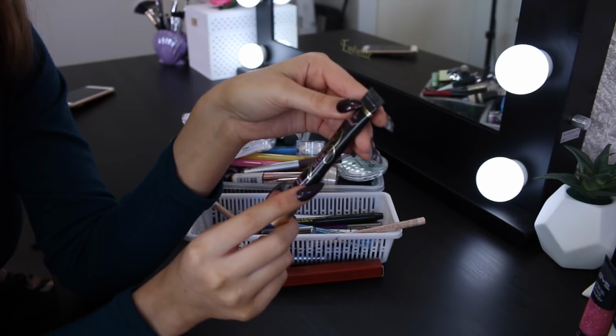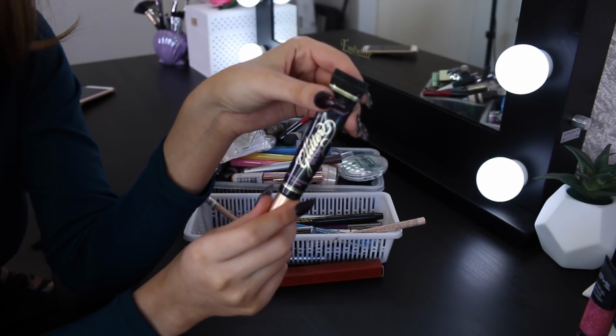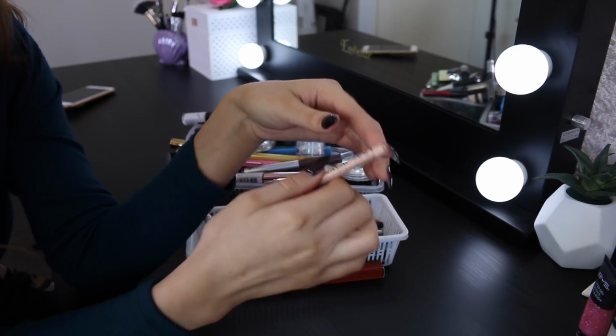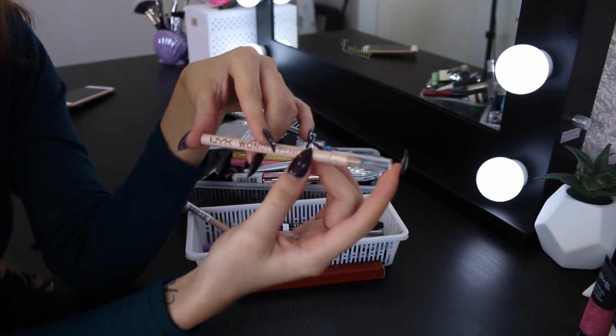The next one I've got is the Too Faced glitter glue. I'm going to keep this. This was quite pricey because it is Too Faced, and I don't own any other glitter glues, I don't think, so I'm going to keep this. I've got a cream eyeliner from NYX. This is the Wonder Pencil. I still use this all the time, so I'm going to keep this.